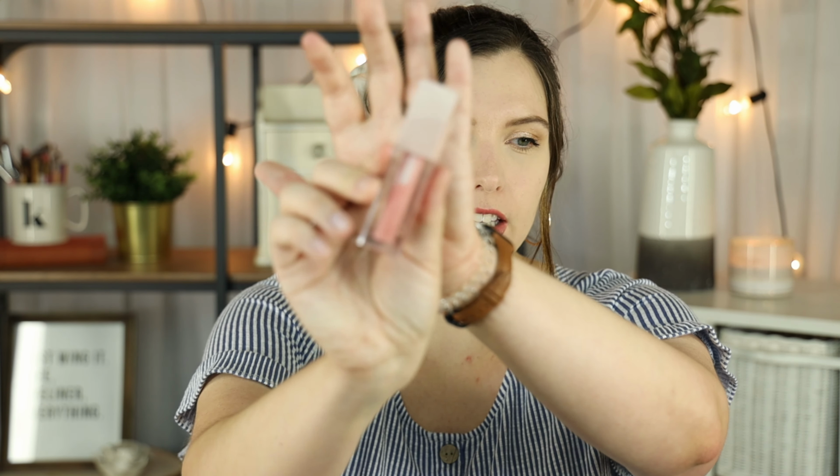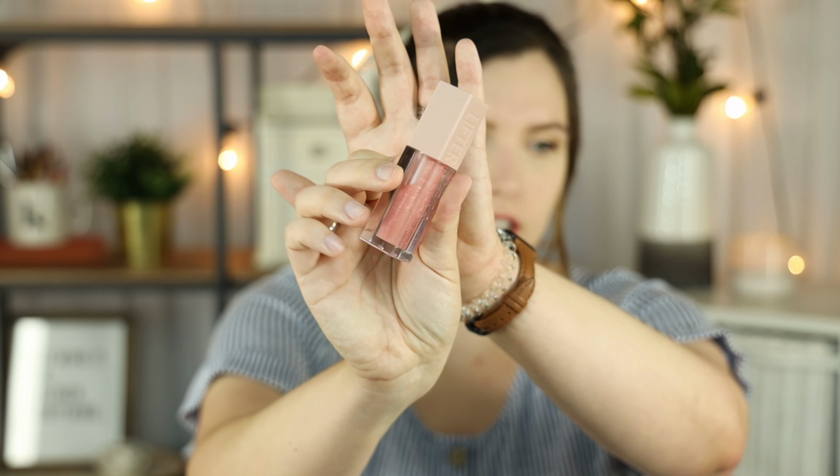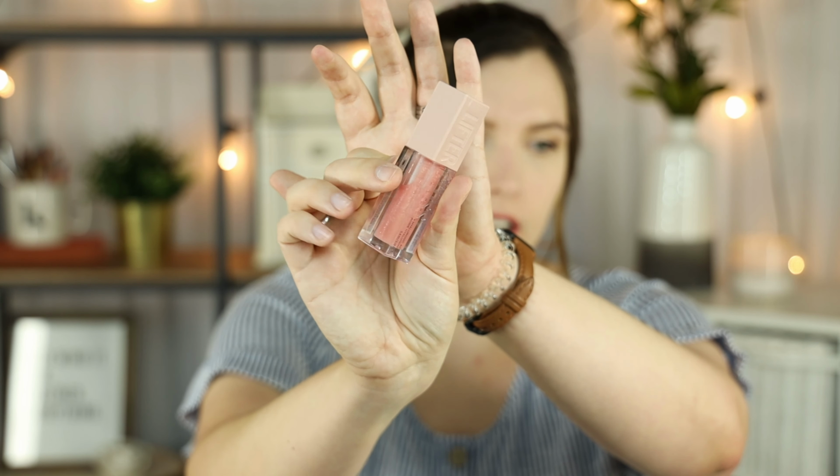I really, really like how big the wand is. It is weighted, so it feels nice and high end. The reflex are just gorgeous. It's kind of like this icy champagne pink reflex in there. Gosh, it is just so stunning. I love the packaging. I love the formula.